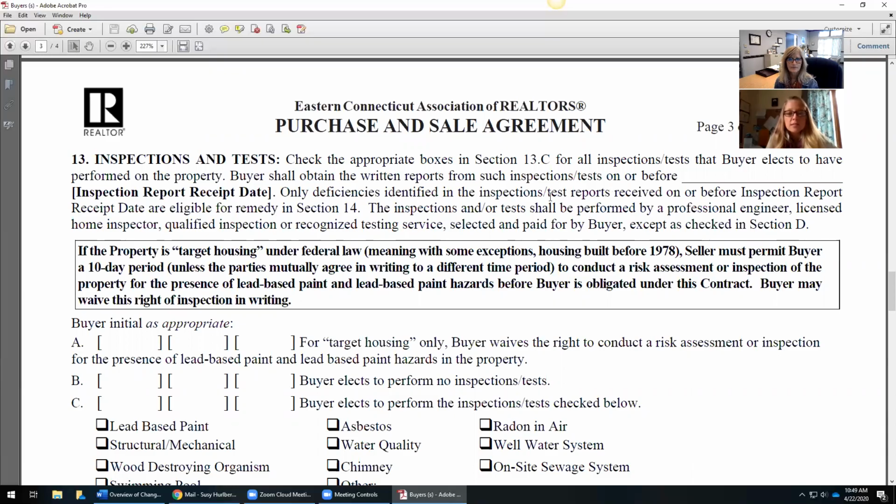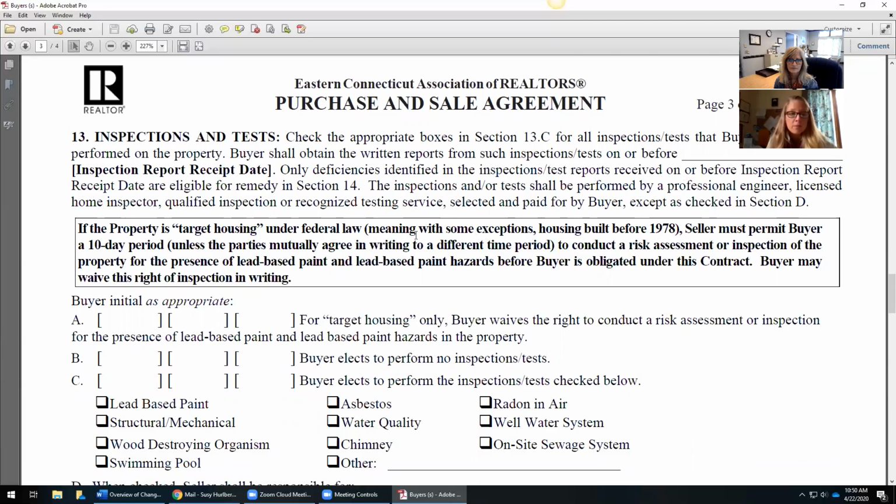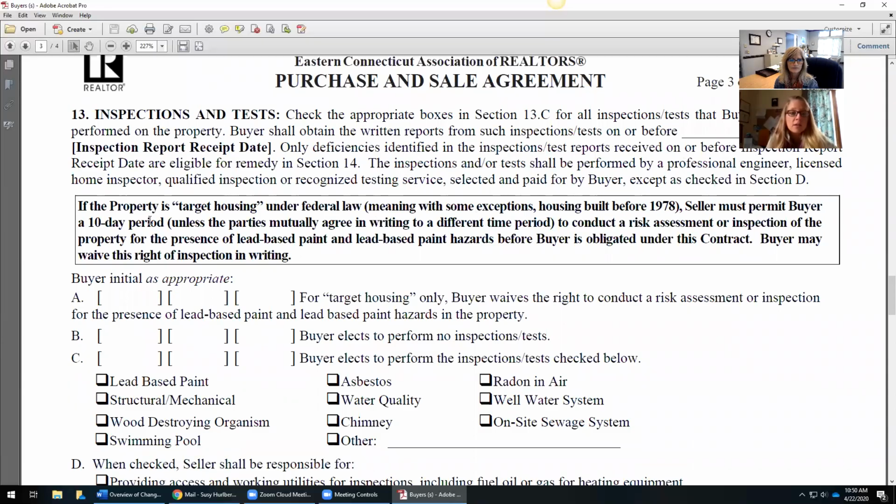So under the inspection section, we cleaned up the language up at the top. You're still putting in your date for your report receipt date. But instead of initialing, we've indicated that you need to check the appropriate boxes below. And we put the target housing language in a box to make it more prevalent and clear.